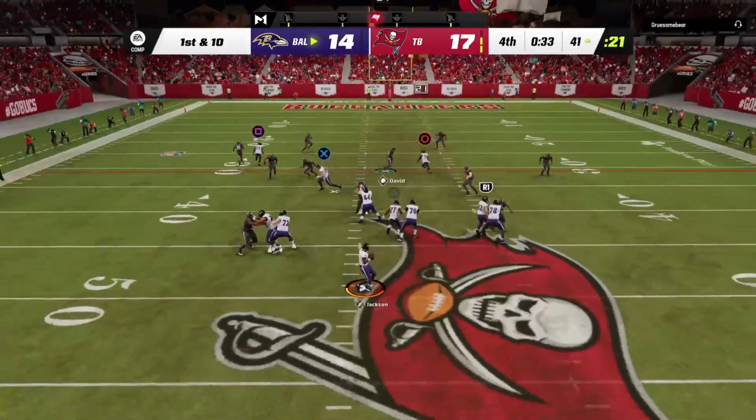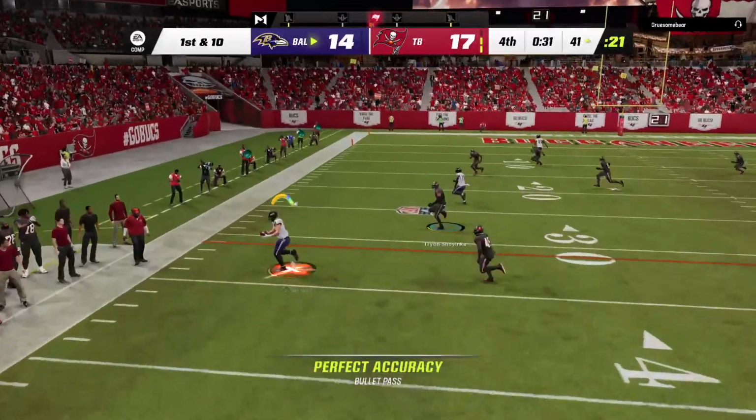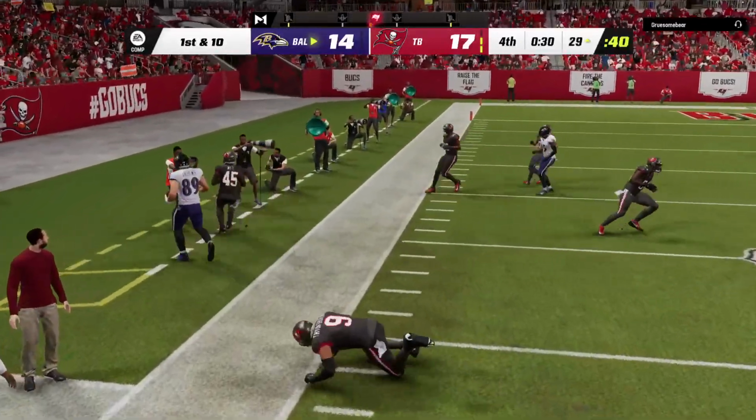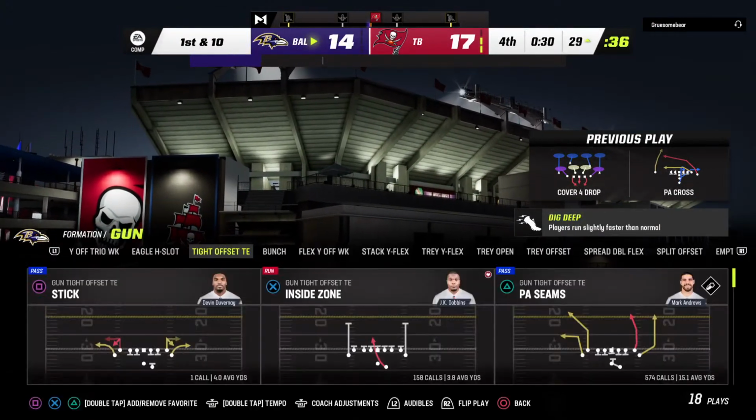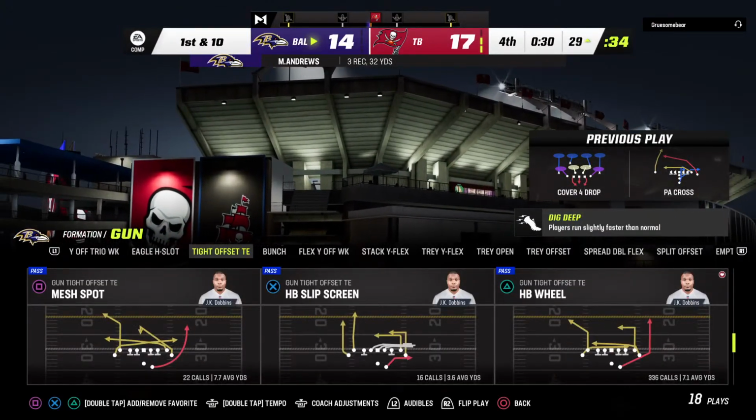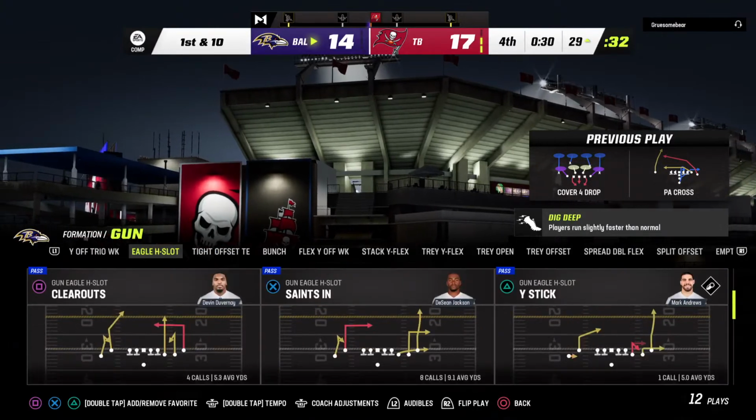Here's Jackson. Looking left side, and he's got a man. That's Andrews. And he is out of bounds, but not before he's inside the 30. 12 yards to pick up there. Good for a Raven first.